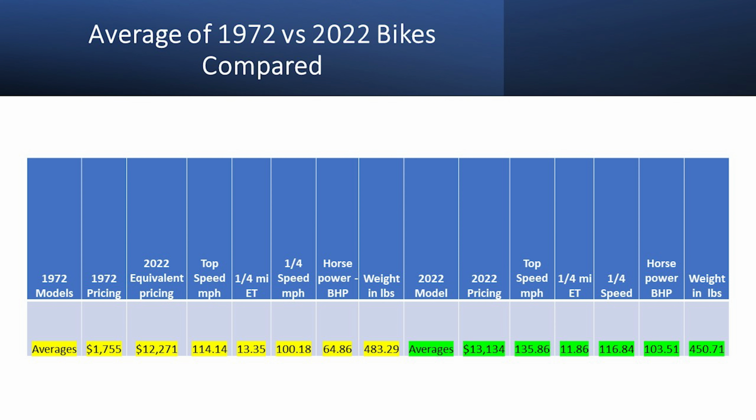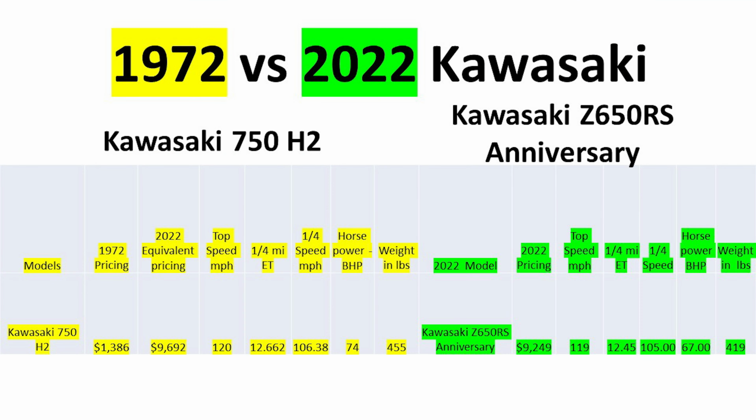So then I did the same thing. I averaged their top speed, averaged their quarter mile, averaged their quarter mile speed and horsepower and weight in pounds. What surprised me mostly was that the weight in pounds for the 2022 models is 33 pounds lighter than the 1972 models. Big discrepancies in ETs and top speed, and the pricing is a little biased here. It would not have been quite so different. It would have been almost equal to the 1972 models if it had not been for the Norton, which was $19,995. But I put a little sound in the background of some of these older motorcycles as we go through.